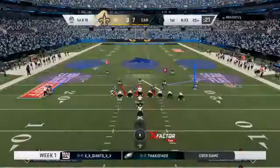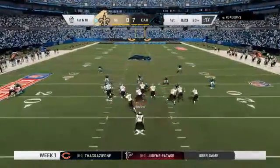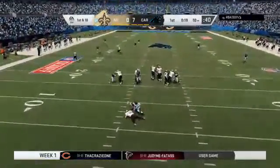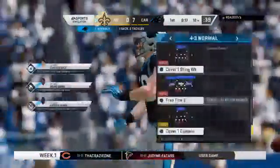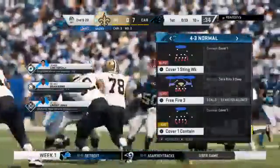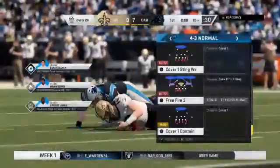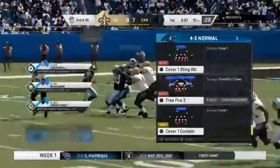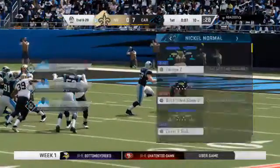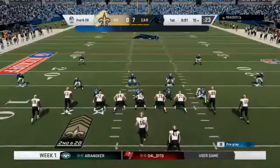The Saints offense on the field, ready to get their drive started. They've had it twice. They've punted twice. Not the start they were hoping for. Not at all, and let's face it. Rush coming, and he's taken down. That's Luke Kuechly with a sack. And this should be the final play before the quarter ends.